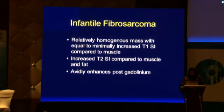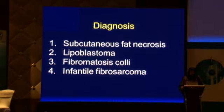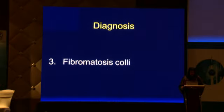The infantile fibrosarcoma, again, relatively homogeneous mass, avidly enhances post-gadolinium, and these are characteristic images pre- and post-gadolinium. So in our case, the diagnosis is not fibromatosis coli. It's actually lipoblastoma.